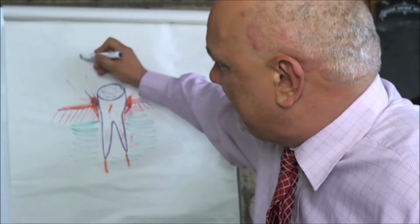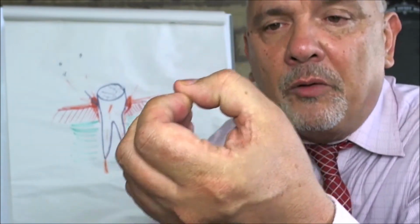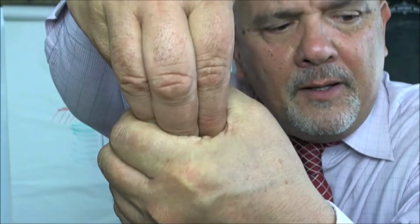So when little tiny bacteria come along, they'll get in the gap, in the socket, that's the hole in your gums where the tooth is sitting. In that gap is where the bacteria go, and they'll start to eat your gums. That's what happens. Bacteria eat your gums. And unless you get it sorted, they'll carry on eating your gums until your teeth fall out.